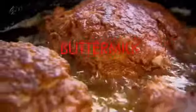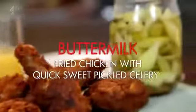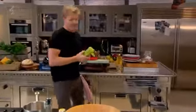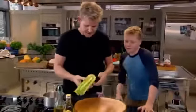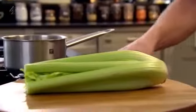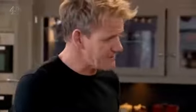And helping me in the kitchen to make one of his all-time favourites is my son Jack. First job, the perfect side dish for my fantastic fried chicken. Jack! Hi. Mate, you gonna help with some pickling, please? Oh, definitely. Now, you love pickles, right? Love pickles. Favourite pickle, what is it? I like pickled onions. We're gonna do pickled celery. It's a nice little snack and great for ploughmans, great for salads.